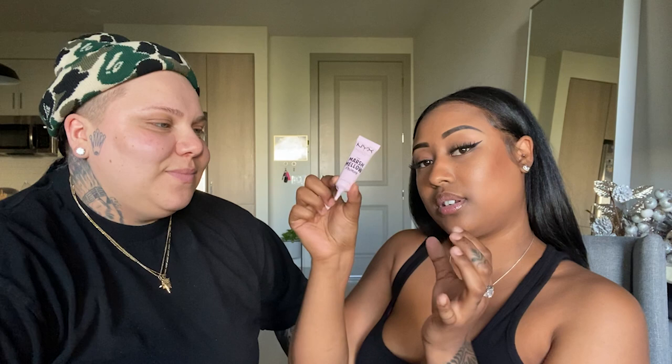I'm gonna start off with primer. This is the NYX Marshmallow Primer. This one works really well. If you watched the last video, she tried to put this on after my foundation. We're good to go. Oh, we also got her an eyebrow pencil because my eyebrows aren't the same color as hers, and she used eyeliner on mine last time.